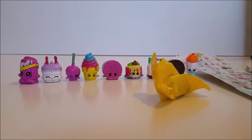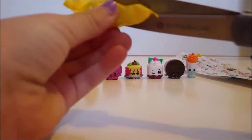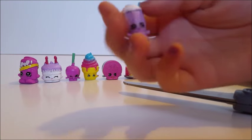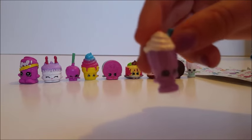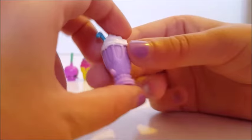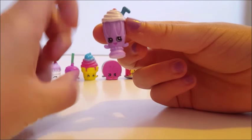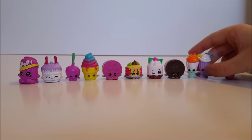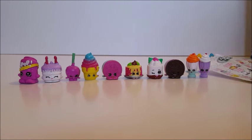Okay, so see the next one. I hope it's something good. Yay! It's the other color Millie Shakes! Yay! It's so adorable! Purple. So pretty. Aww. It's adorable. And of course she wants to be next to her sister, so let's put her right there. And let's check them off on my list.